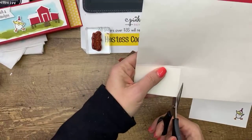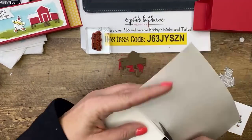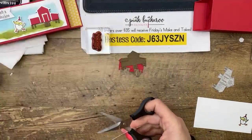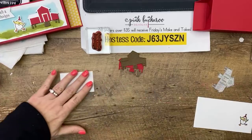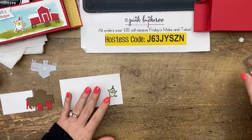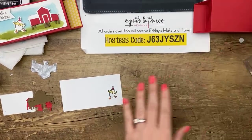Cut this piece out. And some of you may say, nope, Erica, this is too much work. And if that's the case, that's the case. That's totally fine. But I'm going to show you how to do this in case some of you want to give it a try. Let me bring that over.